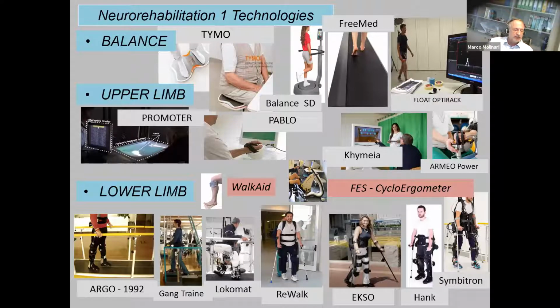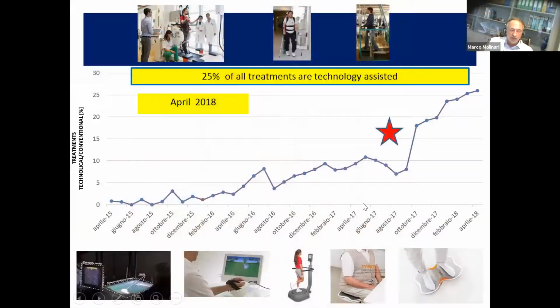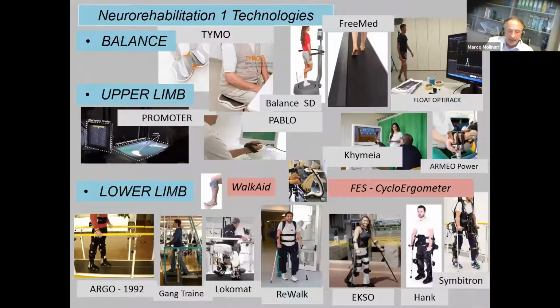Like one of the answers of Stefano was that the choice was made mainly about availability. In my department, we have some very old exoskeletons, like the Argo, based only on springs. We have both end effector, like the gait trainer, and exoskeleton with body weight support, like the Lokomat. We have different ambulatory exoskeletons, some derived from research that are not for regular clinical use, but some others that are commercially available, like the ReWalk and the Exo. So we have all this toolkit that is available for rehabilitation in the world.